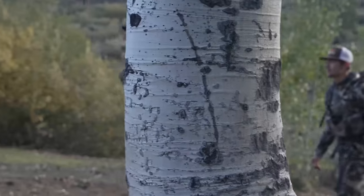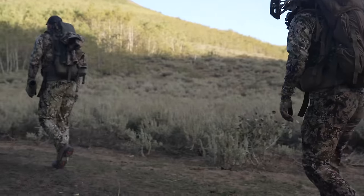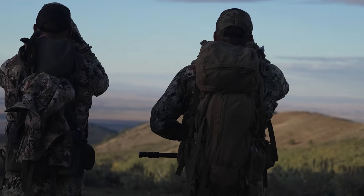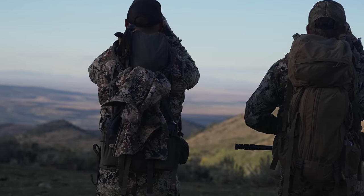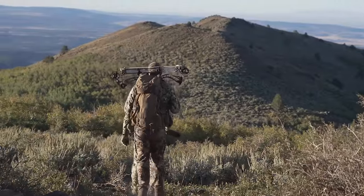We've got decent wind here. I'm afraid if we get above them though too much, we might start dropping down. So we go here to where we can at least hear them bugling and make a plan from there. But Isaac got pretty excited when he saw the one bull in particular, but we're gonna get a little closer. Look from 3 miles away.